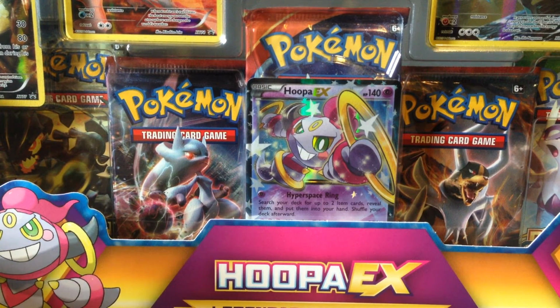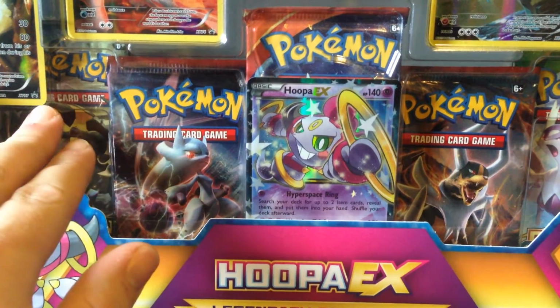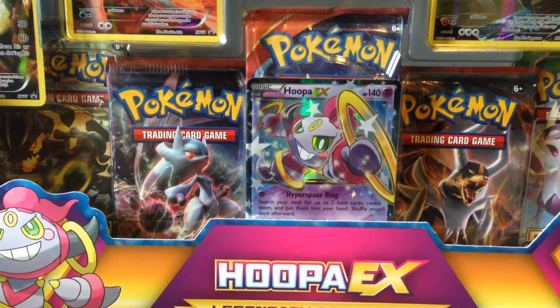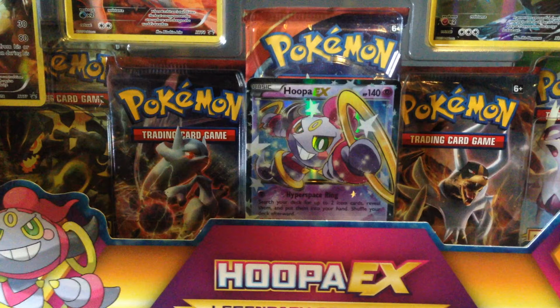If you're a collector, it does come with 6 promos. 5 full art promos, you can see a little star up here, and the Hoopa EX. So each box has 6 promos in it. If you want to do the promo set, you do have to get them. So shop around. Hopefully you can find a good deal. So I'll open this up.